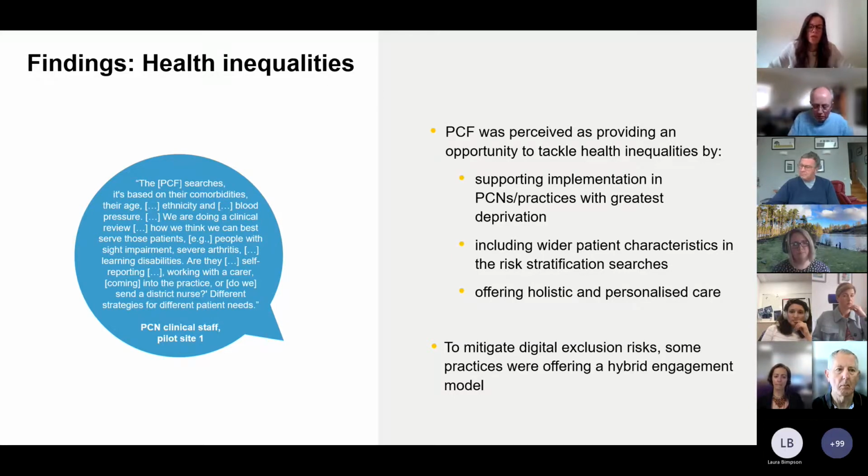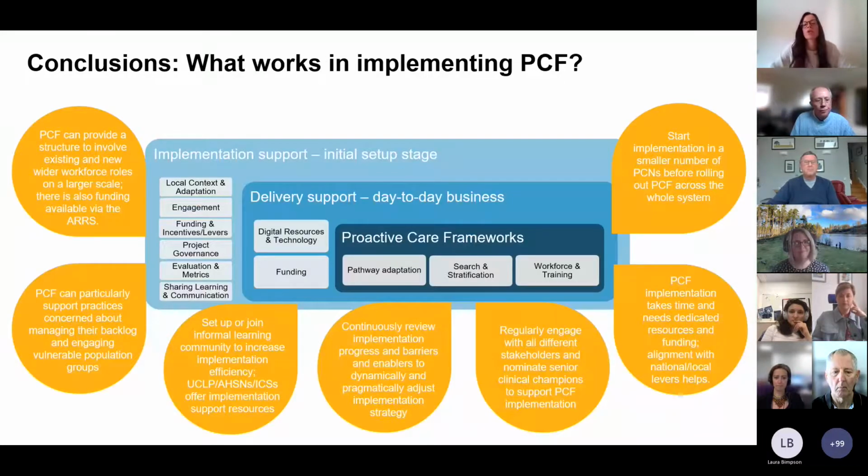And to conclude, it doesn't go further. Here we go. That's the conclusion slide.